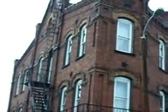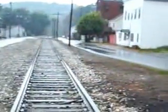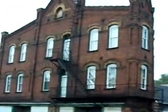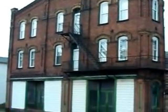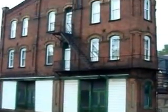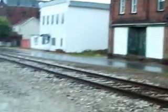Walking around the front, one of the things that this building does not have is parking. It's right next to the railroad track of the tourist train that runs by here. I have a picture here of what it looked like in the late 1800s in its heyday. It was the store of the town.